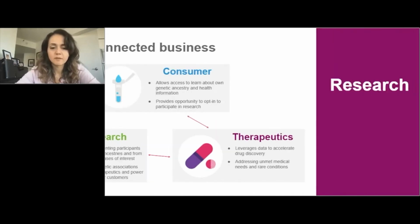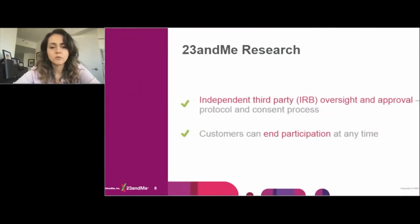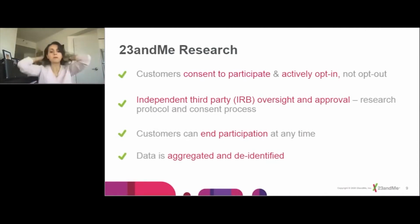I want to talk a bit about research because this is a team I work very closely with. What do we do? Customers consent to participate and actively opt in. It's not an opt out. We have an independent third-party board that has oversight and approval over the research that we do. Customers can end their participation at any point, and our data is always aggregated and de-identified.